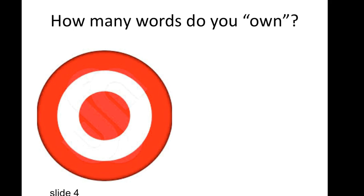So how many words do you own? Well, actually there's an activity that you'll do this week that will give you an approximation of how many English words you have at your disposal. The quiz is an interesting one, because you'll be able to put yourself in a frame of reference with other folks in terms of those 1 million plus words that we have in the English language.